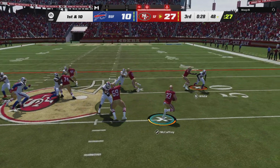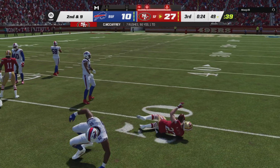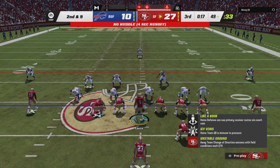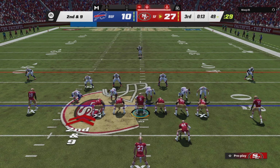The drive begins with a run by McCaffrey. And he's fortunate to get anything from that. Give him a yard up to the 49. The run only got a yard. Here's second and 9.